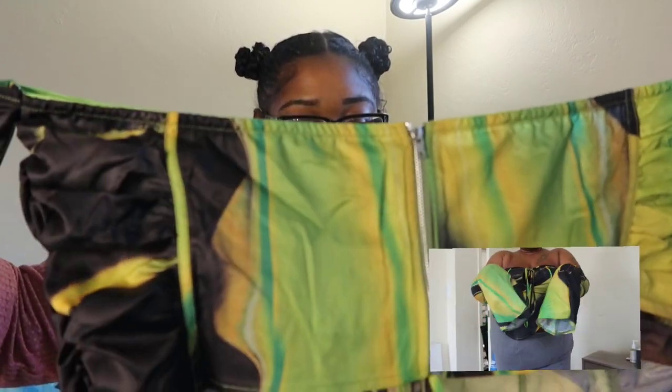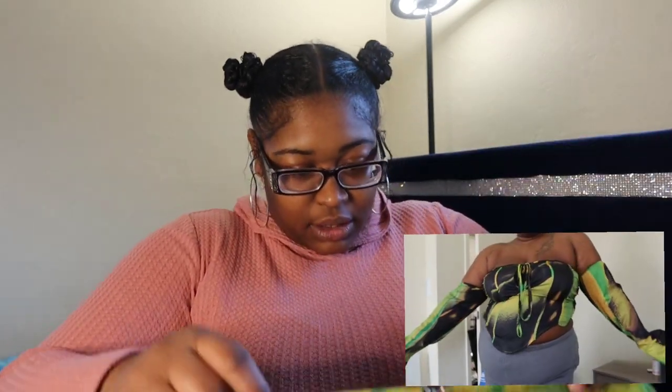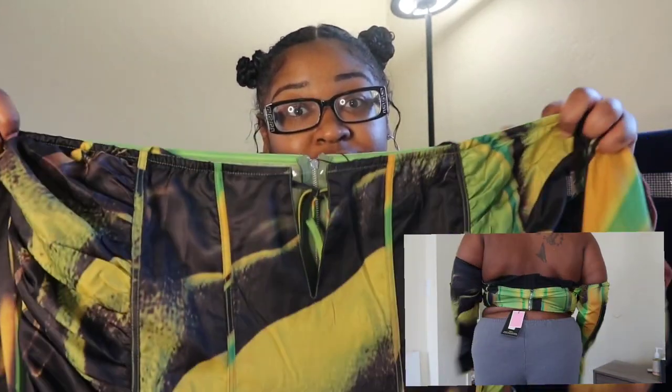First fit. I think we're gonna start with this Pretty Little Thing package. I forgot what I got from them. I forgot what I got from everybody, so this is gonna be new for you and me. Let's see what we got going on. Ooh, okay. This is a cute corset top. Is this the front? This is the back. Okay, I guess that's the back. My bad. This is the front.